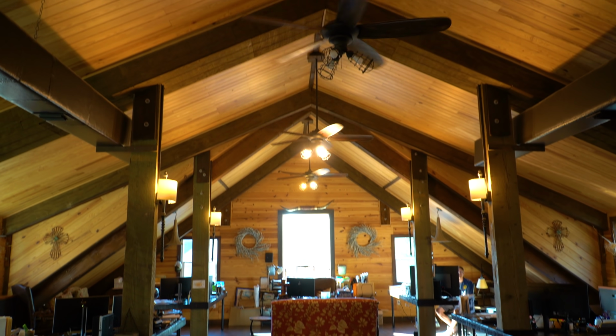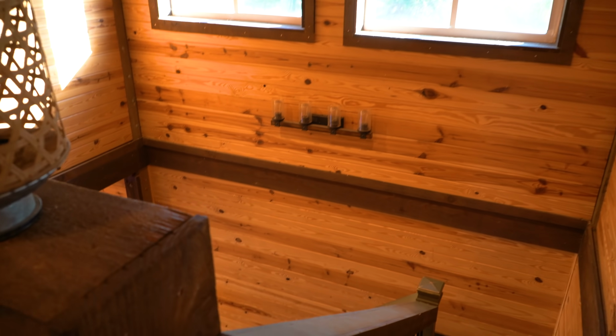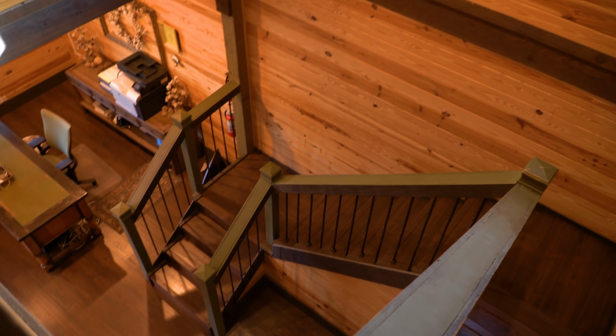And I tell you what, my first impressions just walking into the office area, it's ridiculous. This is like a high-end loft area in some cool cabin in Colorado. Absolutely beautiful. And look what we have here.